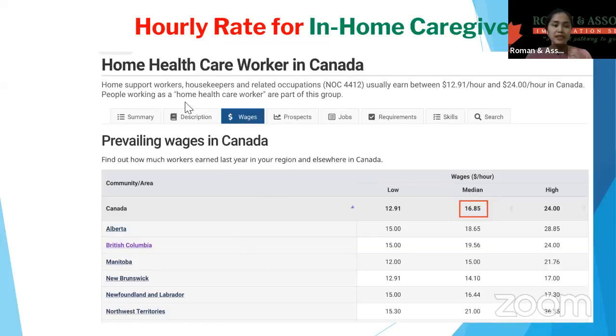Again, you simply need to go to home health care worker in Canada and go to the wages field. This will give you the category, the community, the area, then the low, median, and high wages categories. So for Canada, let's consider the median wage, which is 16.85, and compute again the equivalent earnings in Philippine peso.